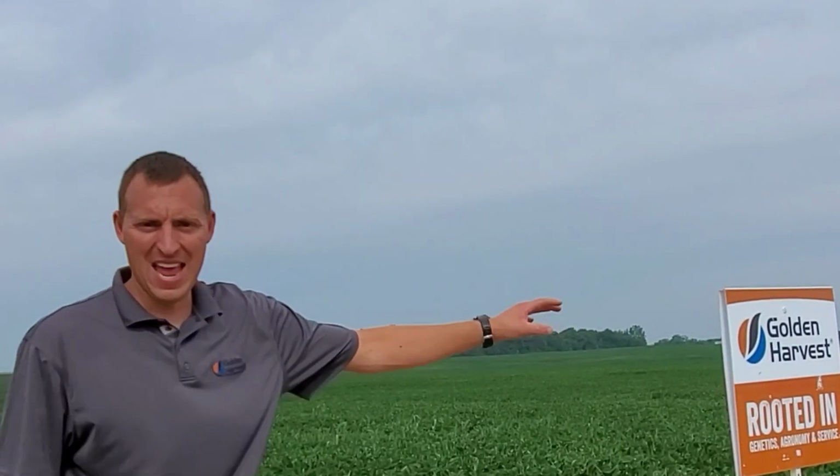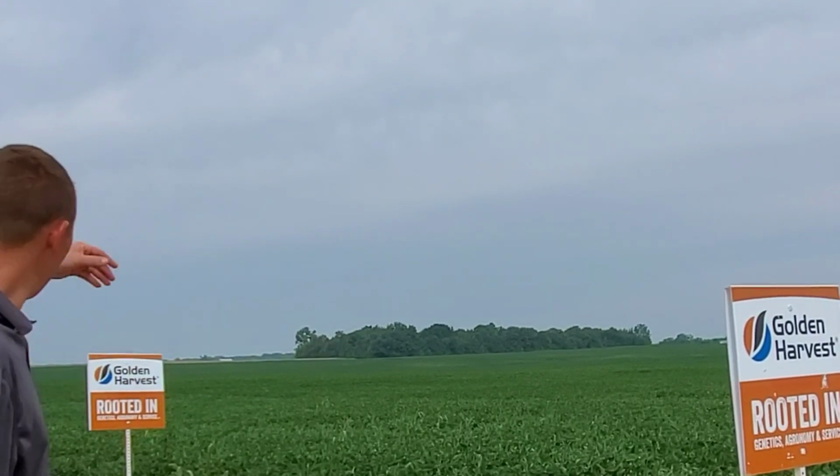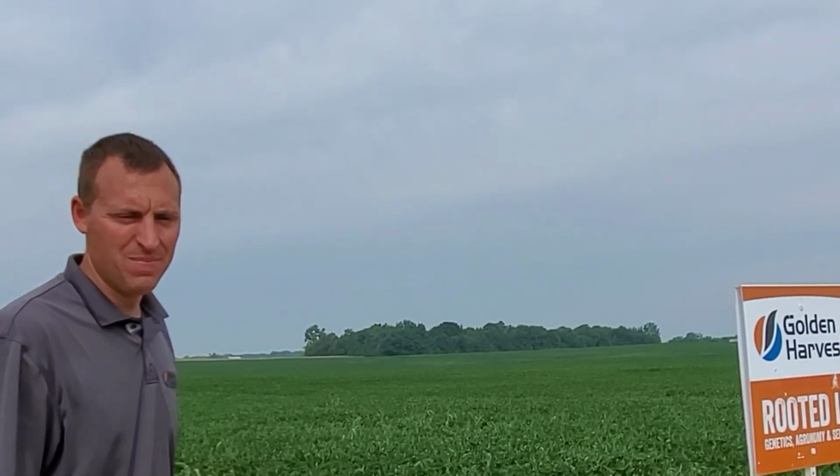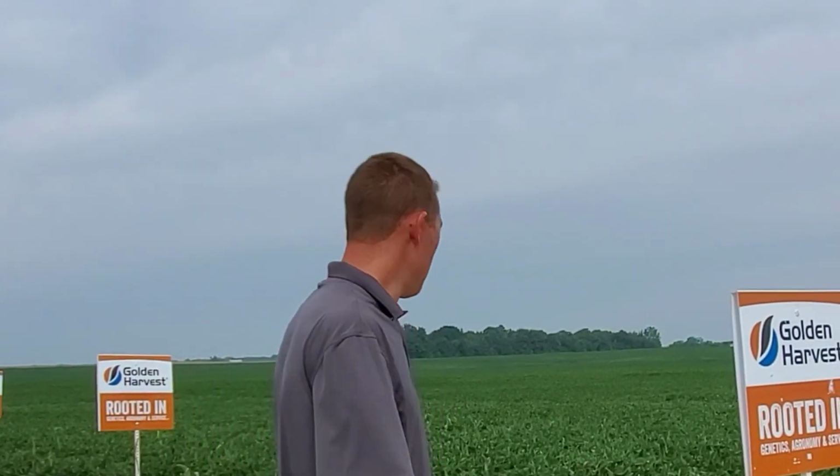This strip did not get any. The next middle strip there got 5 gallons of ATS per acre. The far one got 10 gallons of ATS per acre. So no real visual difference there. We'll see when we get to yield whether they did anything or not. So anyway, that's my plots.